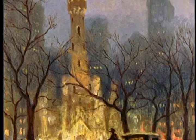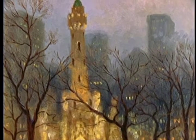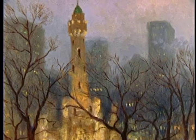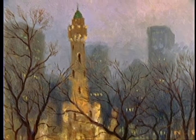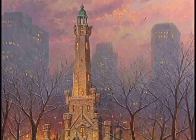The study was published as a limited edition print and quickly sold out. I guess there's a lot of fans of the great Chicago landmark, the Water Tower, and people from the Windy City really take pride in the history of the Water Tower. Well, I have now come back this year, 2004, and created the Chicago Water Tower studio painting.